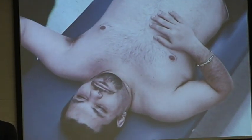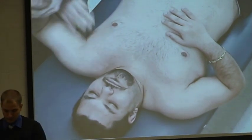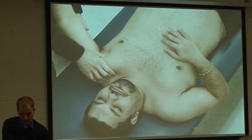Going under the pec major, I get it right under here. Take the pec major out of the way. Go underneath, towards his coracoid process. Underneath that, I find his chest wall. And now again, I shorten, apply my tension medially. Shoulder blades squeeze them together. Breathe out. So that's pec major, pec minor.